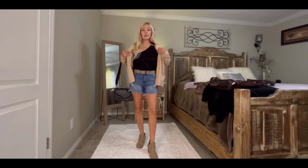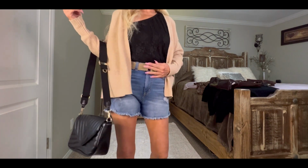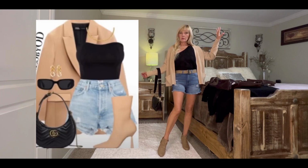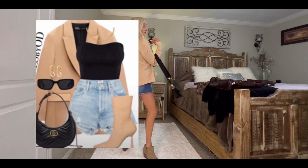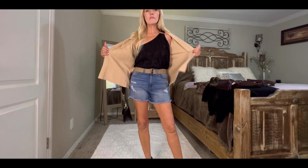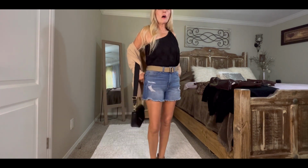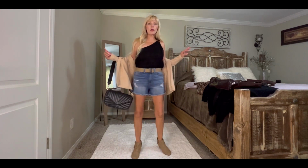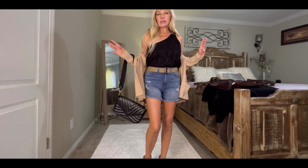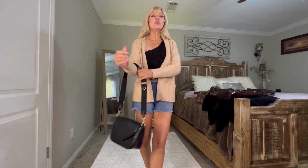So what do you think about this one? I'll put a picture up next to this. So let me scoot over. So what do you think about it? And even if it's on a warm day, you can take your sweater off. And if you don't want to wear boots like I have here, you can put on some beige or khaki tennis shoes.